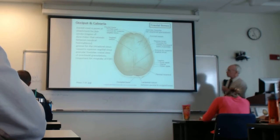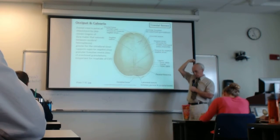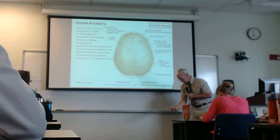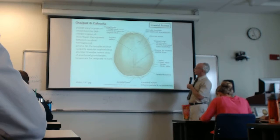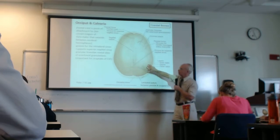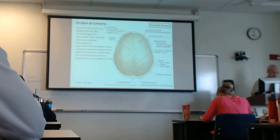Be sure in this illustration you appreciate what we're looking at. This is the calvarium, except we've removed our calvarium, now we're looking at the inside of our calvarium from below. So in other words, this is the inside of the top part of the skull. And there are several features you want to pay attention to here.